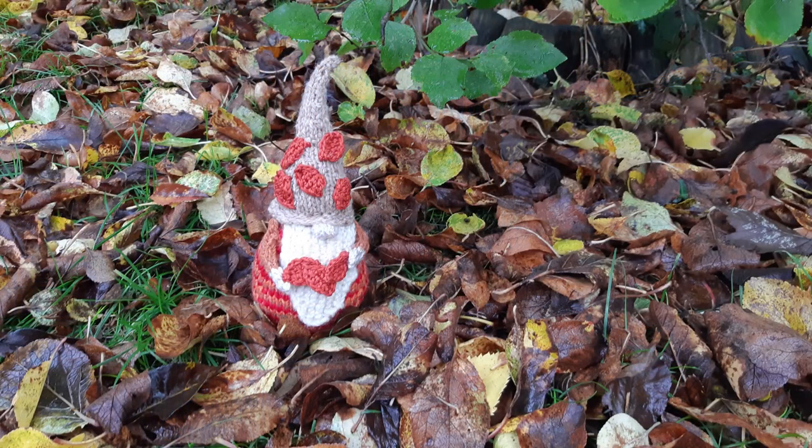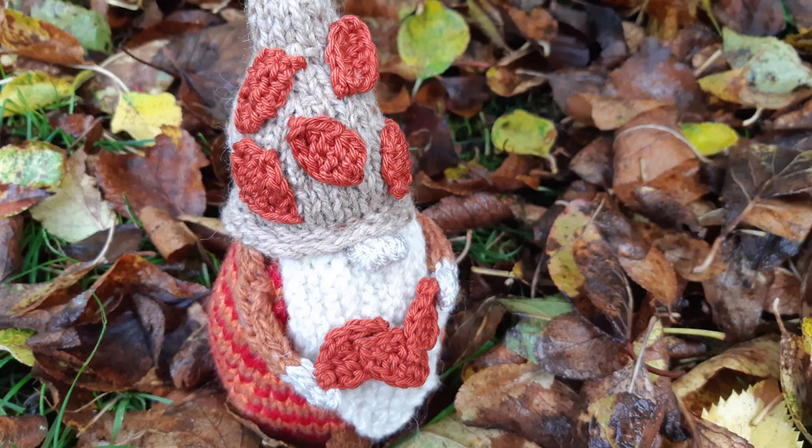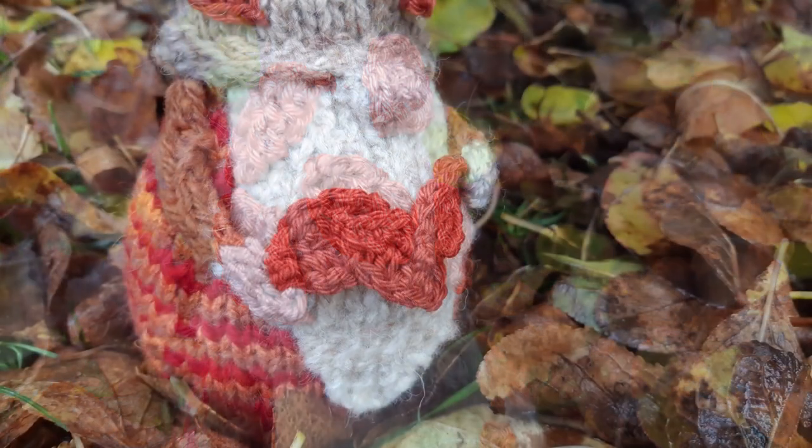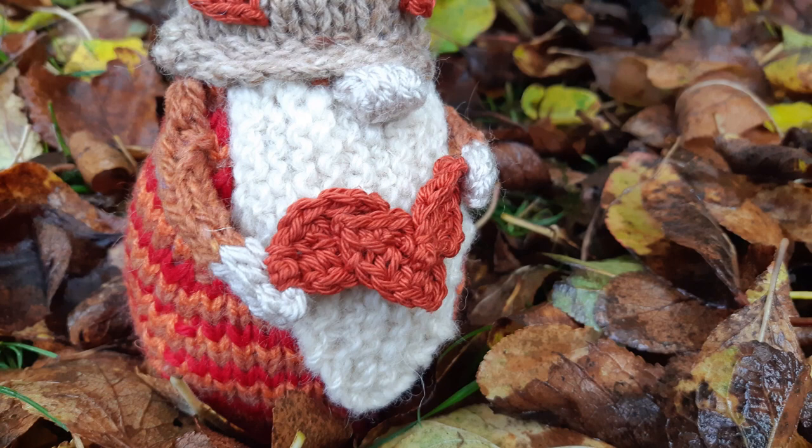And I decided I really just needed to knit him in some autumn colours. But when I finished him, I wasn't so keen. It lacked something. So I then decided to crochet some tiny little leaves and stick them on his hat. And then I thought it might look quite nice if he was holding some leaves as well. And that made all the difference. So yeah, I love him now.